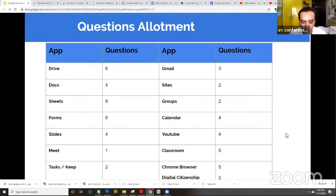So a lot of us actually work on creating a new calendar. There were some questions on creating new calendars, assigning them to students, parents, tricky ones. Again, if you've not used them, you might find them a little difficult. But as I said, Google Drive was the focus.